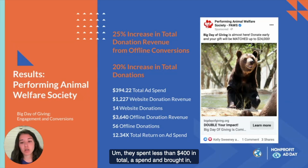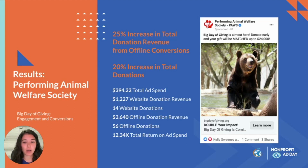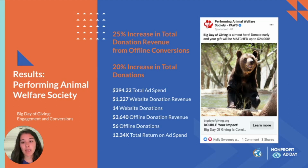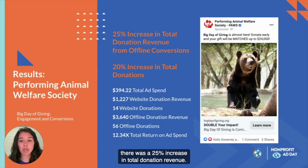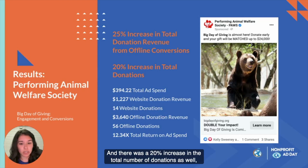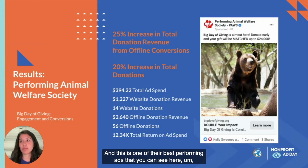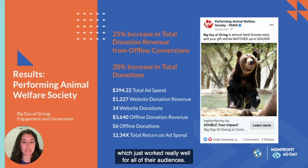They spent less than $400 in total ad spend and brought in a little over $1,200 in website donations from 14 website donations total. And then we uploaded offline conversions, which if you're not familiar with that, we will dive into that later. And once those offline donations were added, there was a 25% increase in total donation revenue, and there was a 20% increase in the total number of donations as well, bringing them to a 12.34x total return on ad spend. And this is one of their best performing ads that you can see here, which just worked really well for all of their audiences.